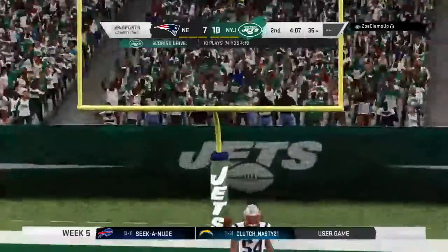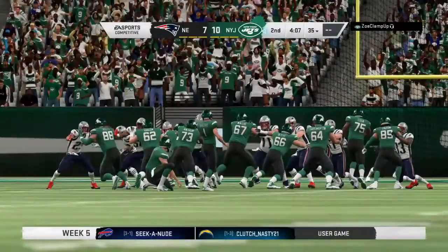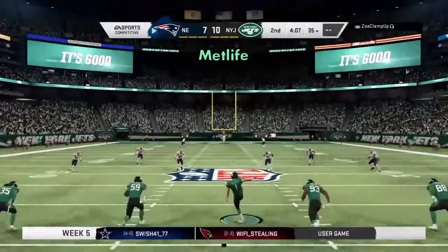And there you go. Nothing really too complex. Block, keep to your assignments, let them run it in. They did it. Fundamental football. Good blocking beats good tackling on that play, and results in a touchdown.